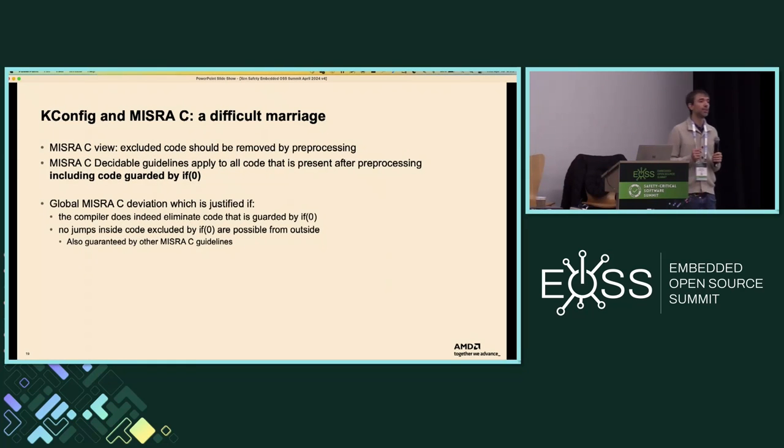That is not what MISRA thinks. So from MISRA's point of view, only things that are removed by the preprocessor are actually removed. Now, this is another opportunity for deviation. If you check with the compiler that you allow that the code is indeed removed, if not by the preprocessor, by later stages of the compilation pipeline, then you can deviate this and claim equivalence. And that is what we've done in the Xen Project.